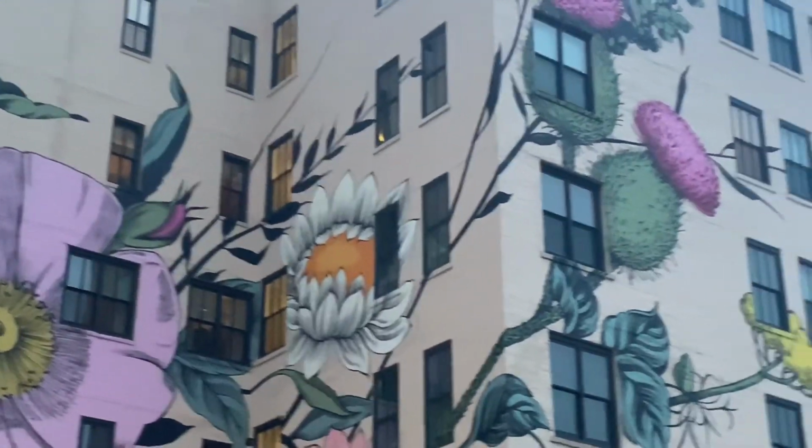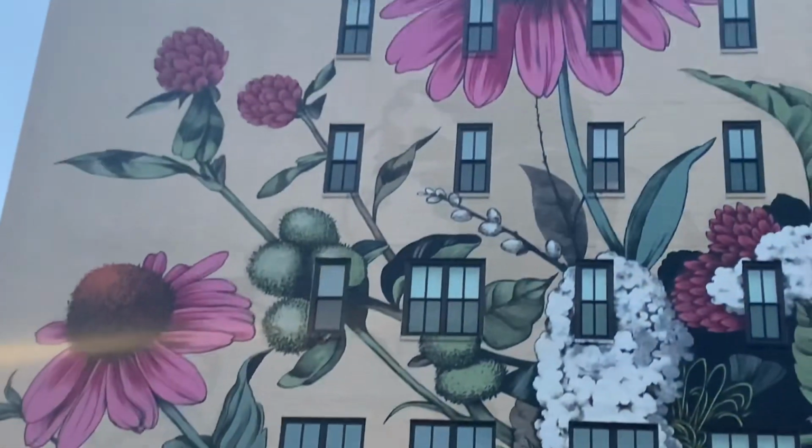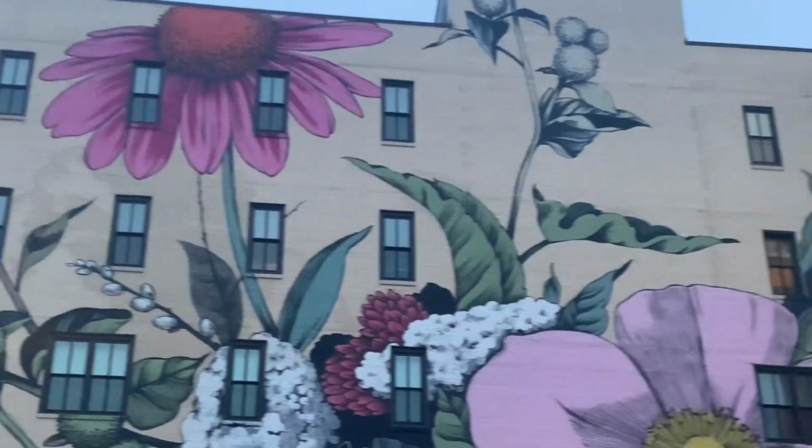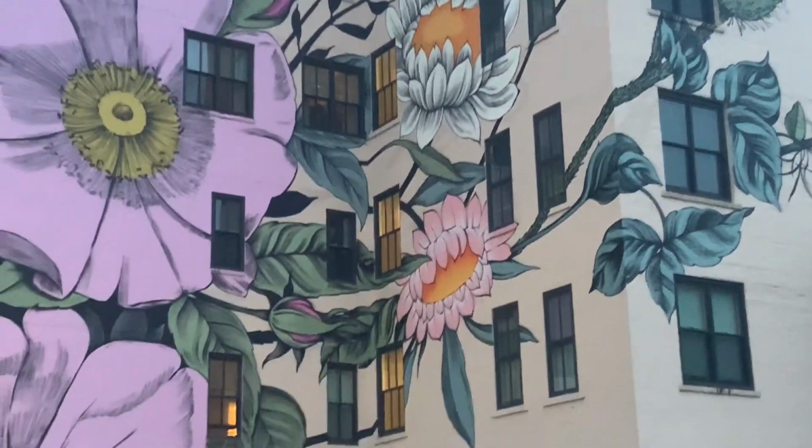Therefore, this mural is kind of like a well-being wish for Buffalo and kind of like the hope as it strives for a better future that Buffalo will begin to emerge as a better city.